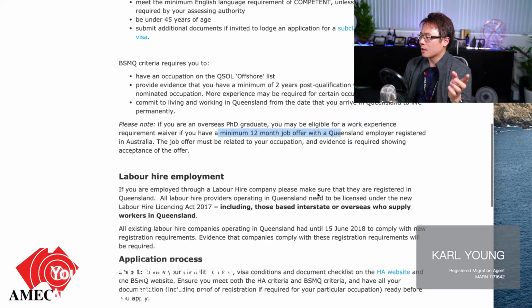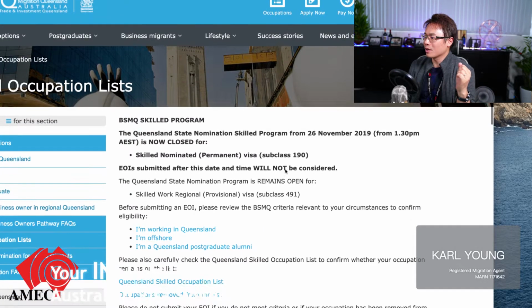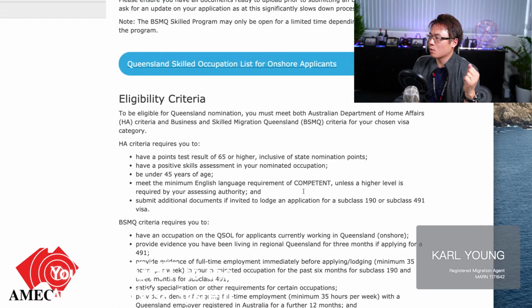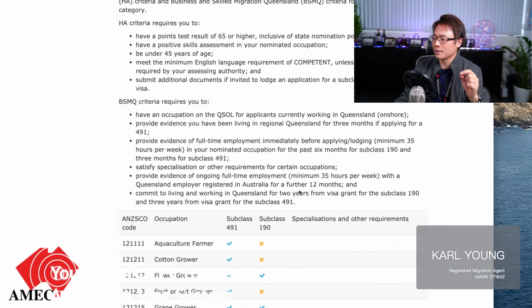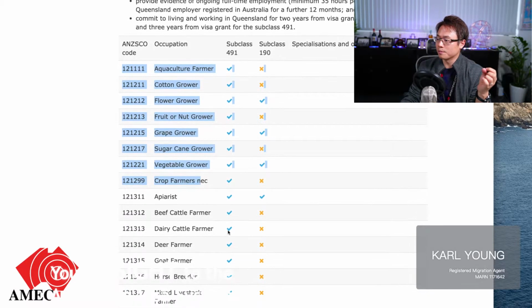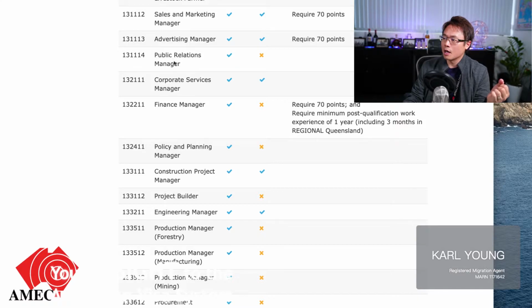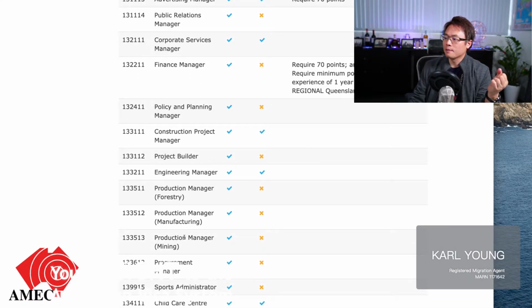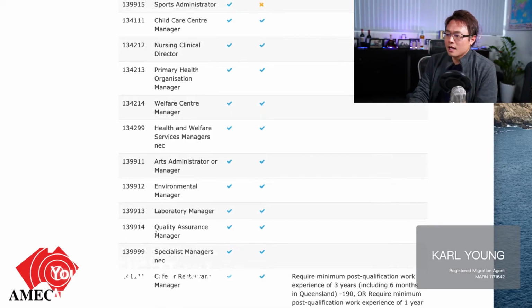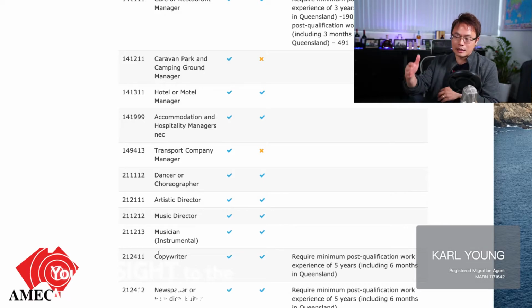Now, the key thing I need to take you into is the actual skilled occupation list. We are checking out the onshore and the offshore one. So let's have a look. What I'm doing now is the onshore, which is where you are currently working in Queensland. Reading the first column going down, it will be 491. Basically all the farming and agriculture occupations are in there. Then if we go down: finance, corporate services, public relations manager, engineering manager, production manager, sport admin, nursing clinical welfare center manager, laboratory manager, QA manager, restaurant manager, hotel manager. Anyway, it goes all the way down.